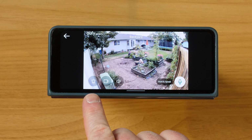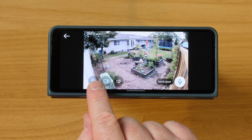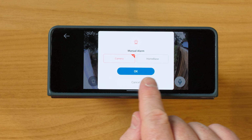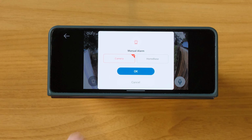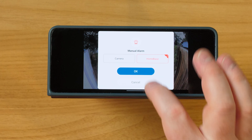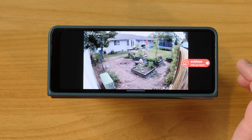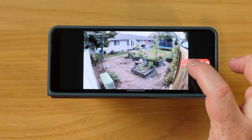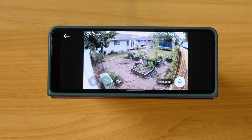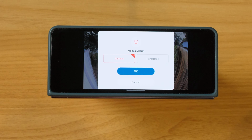And then right here on the camera itself, we have a few different options. One is we have the siren. So if I tap on there, we can then select an alarm. So do we want the alarm on the camera or do we want it on the home base? So let's go ahead and choose home base. That's pretty loud. So alarm off, and then I could do the same on the camera. We'll do a test now.